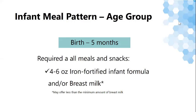The minimum portion of formula that can be offered to all infants in this age group is a minimum of 4 ounces. Some breastfed babies regularly consume less than the required amount of breast milk per feeding. A serving of less than the minimum amount can be offered to any age infant as long as additional breast milk is offered if the infant is still hungry. Breast milk is the only component that can be offered in less than the minimum portion and still be claimed.